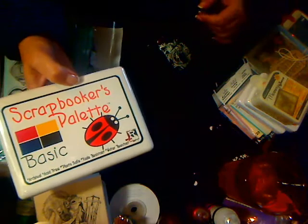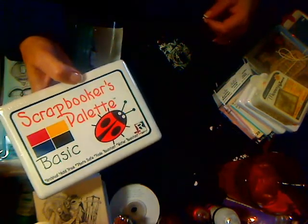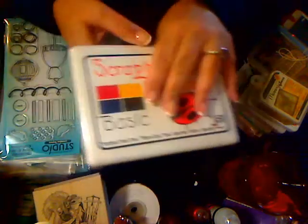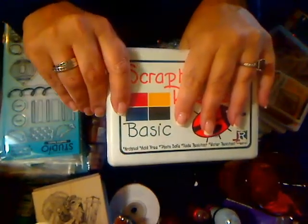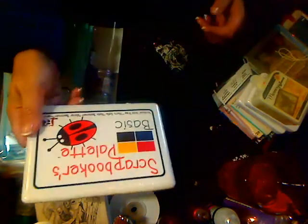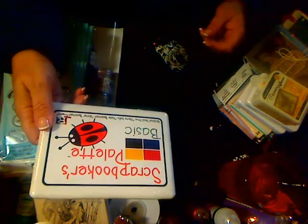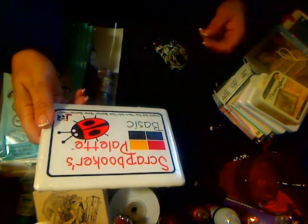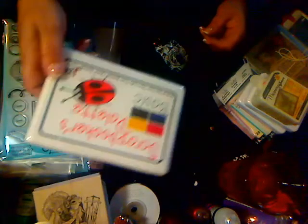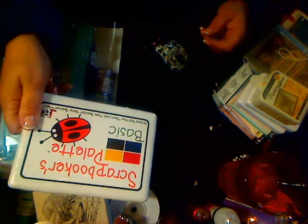They had these Scrapbooker Basics palettes. They also had them in Classic. And when you open this up, it's 4 individual ink pads in those 4 colors, just like that, and they're Ranger ink. When I was teaching classes at home, it was really great to be able to put out a couple of these, and then there were 4 colors on the table. So I picked up one of those.